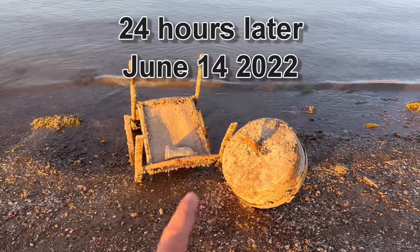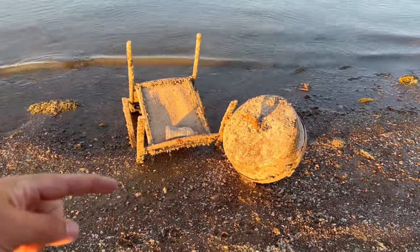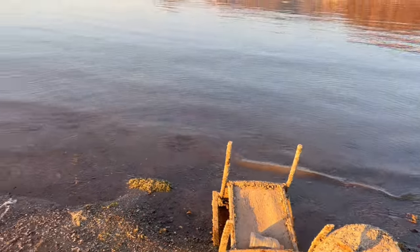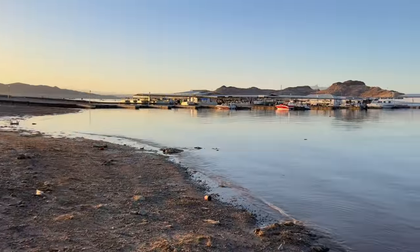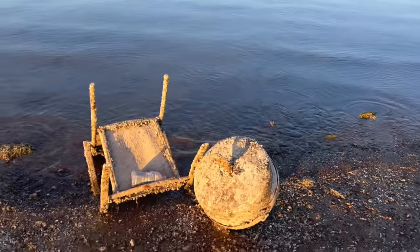June 14, 2022, next day, we have lost this much water in 24 hours. That's a lot of water.